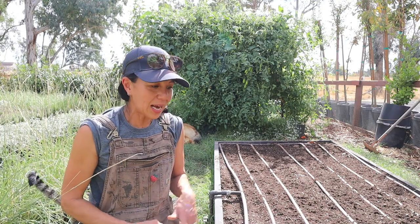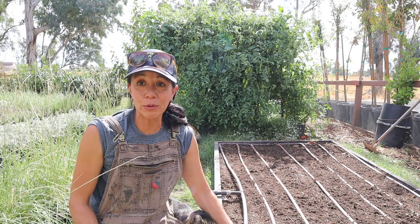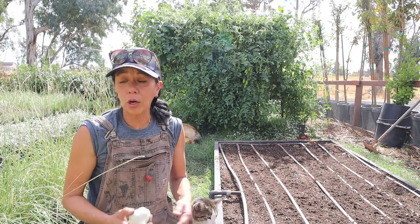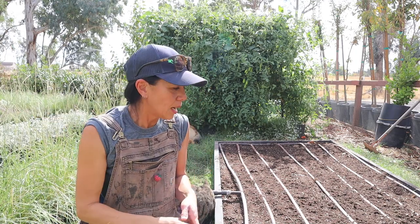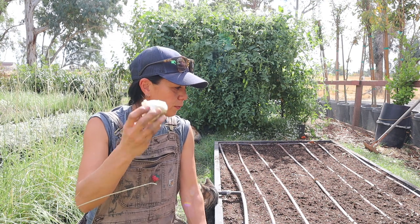Okay, so today I have amended the bed. I have added drip, seven rows of drip in this bed. And I'm going to start some more garlic. I already started some garlic in a small little bed, and then I started some garlic where the eggplant's at. But I'm going to do two rows of garlic, however much garlic is in this clove.